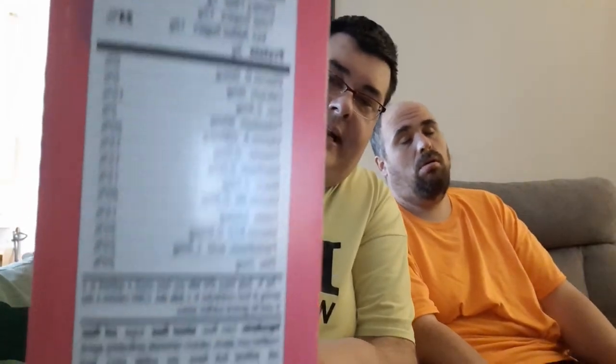This is 12 servings per container, serving size 1 cup, calories 160, total fat 1, saturated fat 0, trans fat 0, cholesterol 0, sodium 150, carbs 34, total sugars 12. It's got a lot of vitamins. Added sugars 12 and protein 3. Has a lot of vitamins you can read.